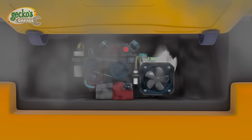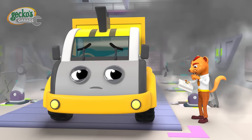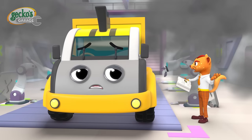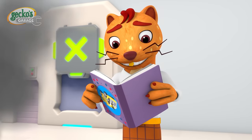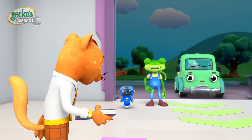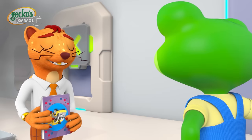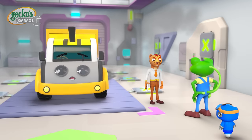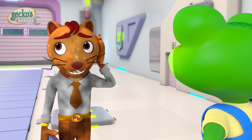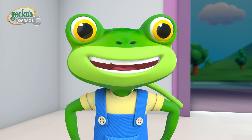Try now, Dylan. I don't understand. Your engine should be working fine. I followed the instructions. Morning, Mr. Weasel. Is everything okay? Everything is fine, Gecko. I give up. Let me take a look, Dylan.